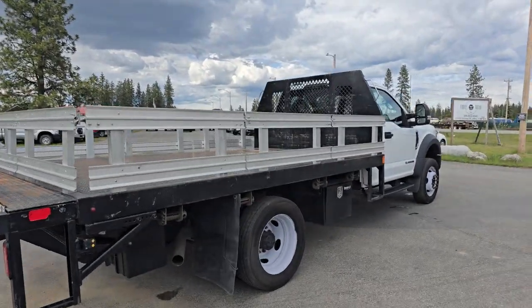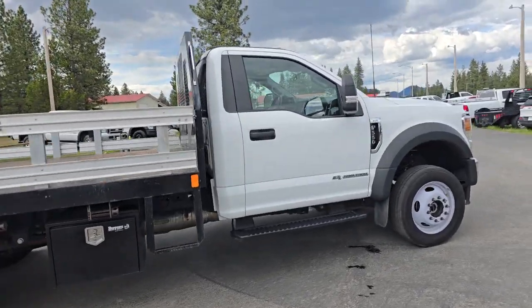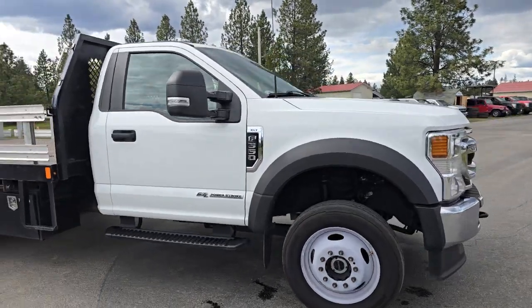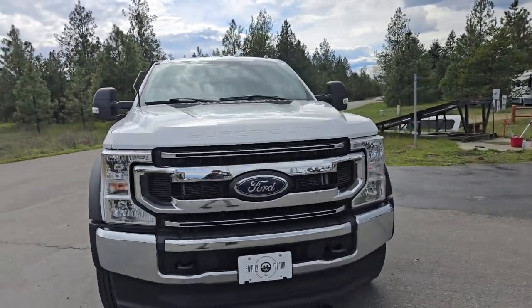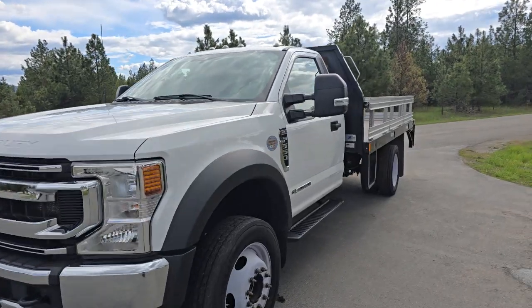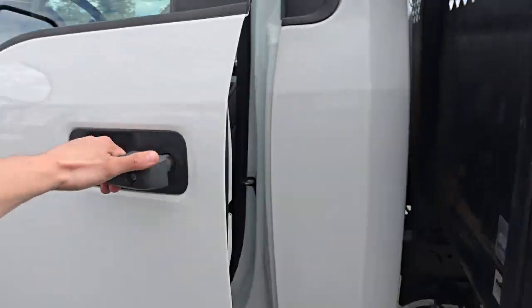6.7 is a phenomenal engine. This one only has 40,000 miles, so it's barely broken in, and it runs and drives beautifully. Nice Continental tires all the way around, and just a healthy, like-new truck, without the new truck price. So new diesels are $100,000 or more, depending on what you're looking at.